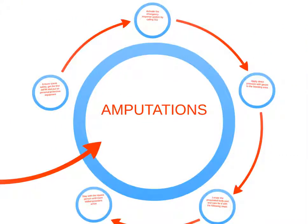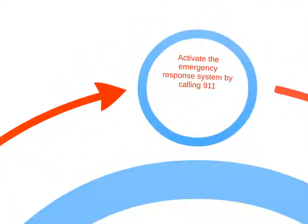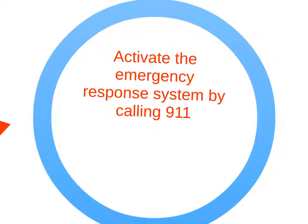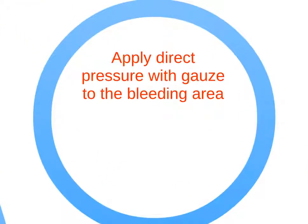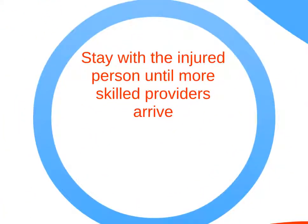In the case of an amputation, ensure scene safety. Get the first aid kit and put on personal protective equipment. Activate the emergency response system by calling 911. Apply direct pressure with gauze to the bleeding area. Locate the amputated body part and care for it with the following steps. Stay with the injured person until more skilled providers arrive.